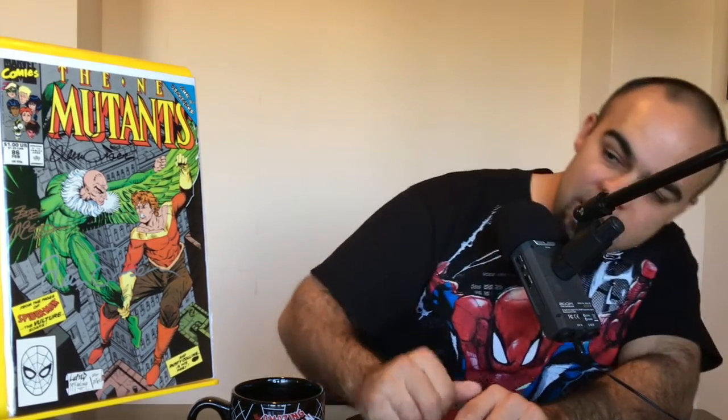Next, I picked up New Mutants issue #86. Now, this is the very first cameo appearance of Cable or Strife. I'm not really sure, it's been a while since I've read this. I got Bob McLeod to sign it. I also got Louise Simonson to sign it. And do you guys remember my last video? I was telling you that I was bringing so much stuff to Louise Simonson and her husband, Walt Simonson, getting them to sign, and that I got them to sign so much stuff.